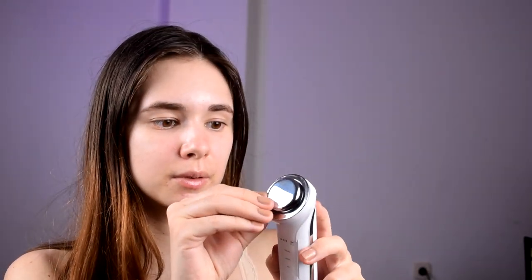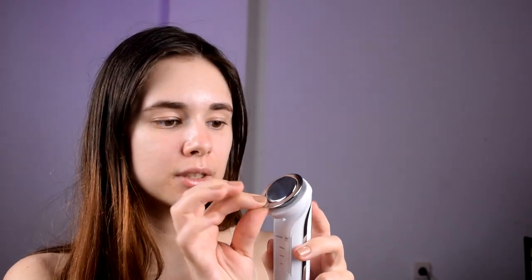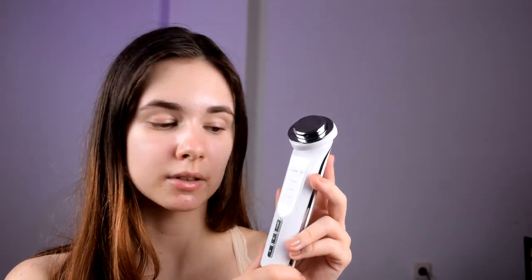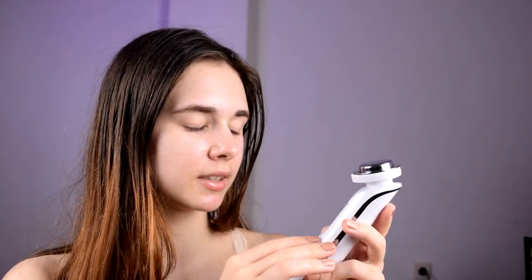It is supposed to help all those creams and serums get deeper into the skin and be more effective. You can also cleanse with it, but I don't use this, so you can take it off. It's magnetic and you can put a makeup wipe here, close it and cleanse. But I don't use makeup wipes, so I usually use this LED function. It just tickles, and it also heats up, but this heat function makes the battery die faster, so sometimes I use just this tickly one, but I really like it.